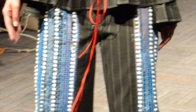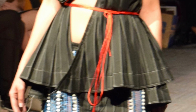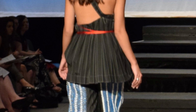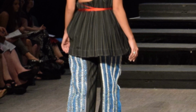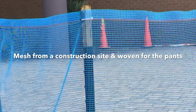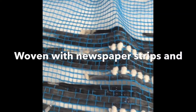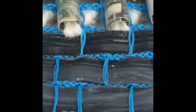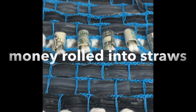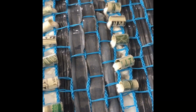During the fashion show, I videoed it and then I sped parts of it up, and I just wanted that to be raw, how it unfolded and how I sped it up. So I'll just jump in at certain points, but these pants, half of them are woven from this mesh from a construction site. And Brianna cut strips of newspaper and wove it through that mesh, and then she rolled money in straws. I mean, it's just so cool, and then she wove it in the mesh.